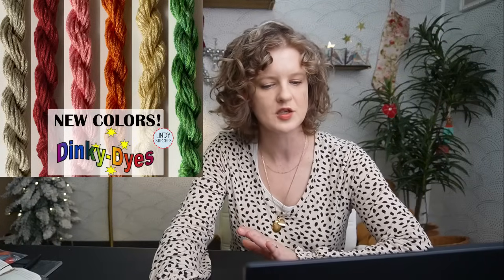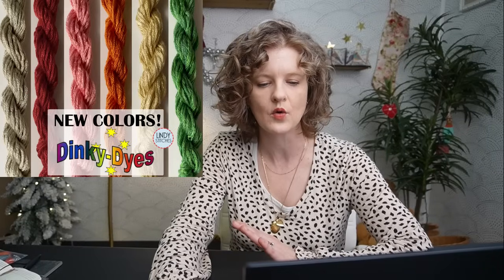Dinky Dyes silks are known for being super soft, not tangly, and easy to work with. They're a great introductory silk because they're relatively inexpensive, but they're still super high quality, and these colors are luscious. You can pick up a set of this new palette. It includes sandstone, cardinal, blush, burnt orange, shortbread, and fern.